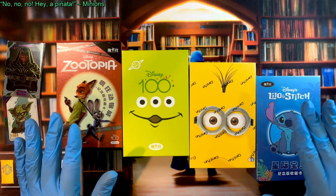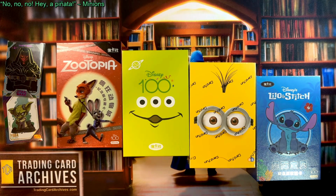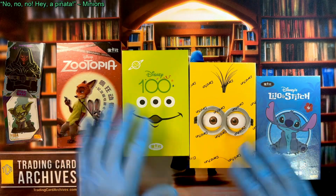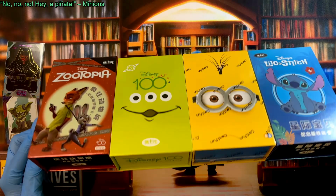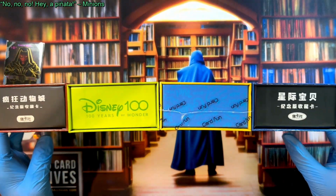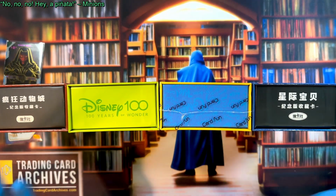Okay, back to the table because we need to move pretty quickly today, which is going to be weird for me because I don't do things fast too often. But obviously, we're looking at Card.Fun again. We're not going to open all of these. I just brought all the boxes out so you could see they all look almost exactly the same, right? And they're all Card.Fun.